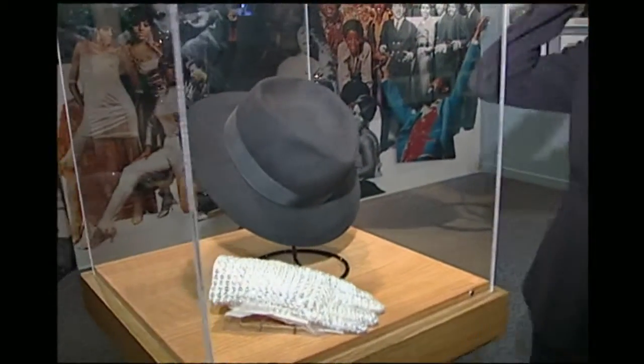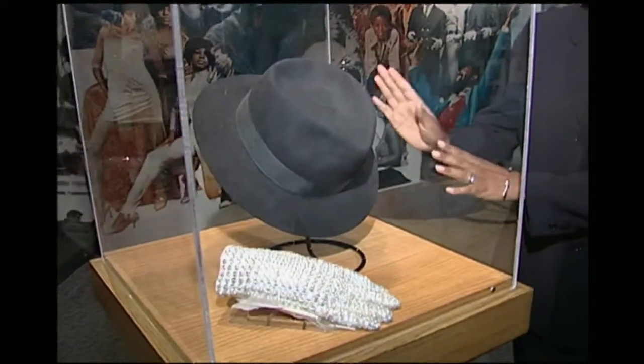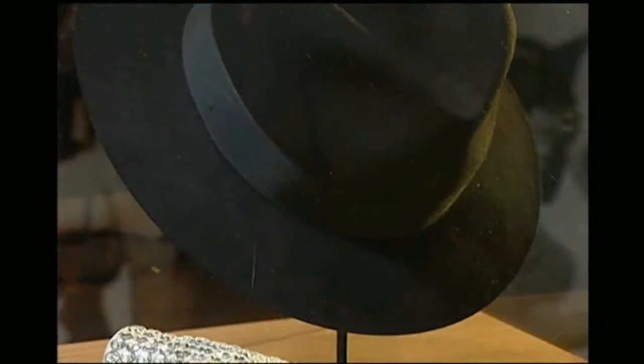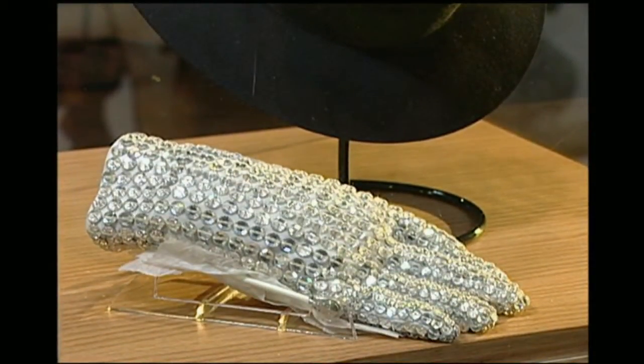And this is one of our great prized possessions. This was the original fedora, Michael Jackson's fedora and jeweled glove, worn in the Motown 25. When they did the Motown 25 recording, this was his hat and glove, donated to the museum by Michael.